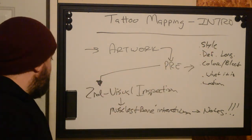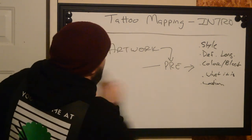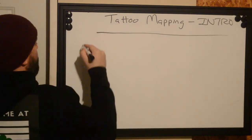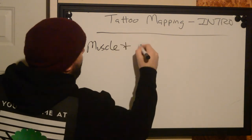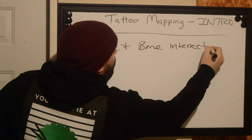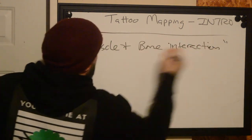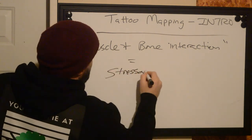Now, some things to think about with muscle and bone interaction, which I'm going to erase this now. Muscle and bone interaction. Let's add that up top here. So what we're looking for is stresses, right? This is basically just like equals stress.